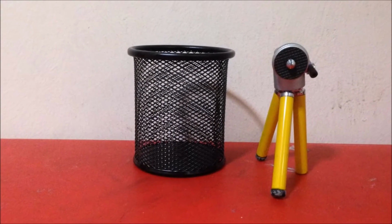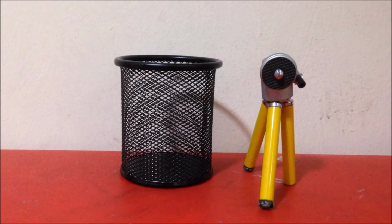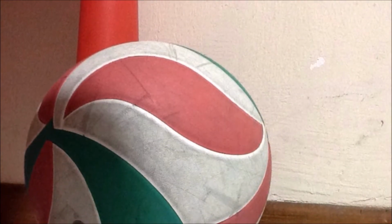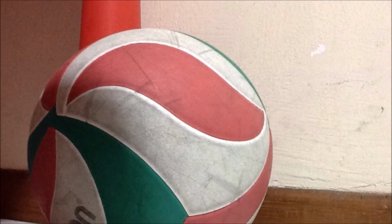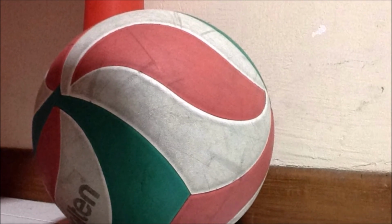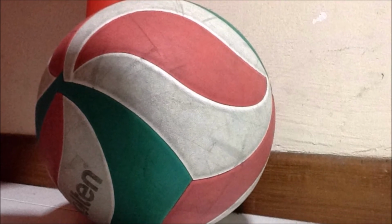So this is a picture taken by the rear camera. As you can see there, you can make out fairly good details, not so blurry. This is a picture taken by the front-facing 1.2 megapixel camera. It's pretty blurred, as you can see there, not clear like the rear-facing camera. So it's really bad.